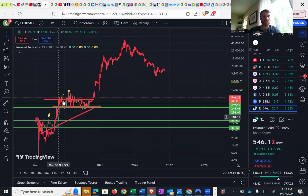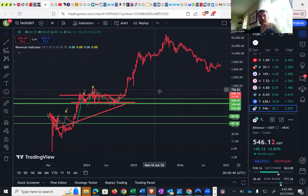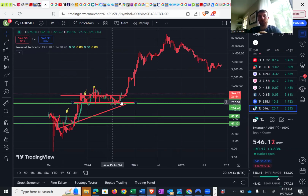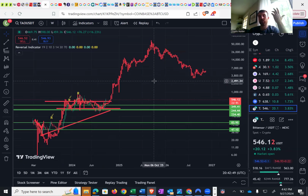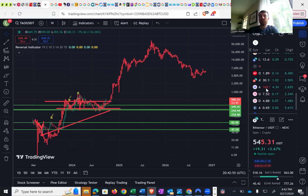Bam, bam, bam, rally, first leg, then we had the top, then we had a correction, real hard shakeout, consolidation, and then just moon face. You know, could it go 100x from here to 50K? I'm not sure.